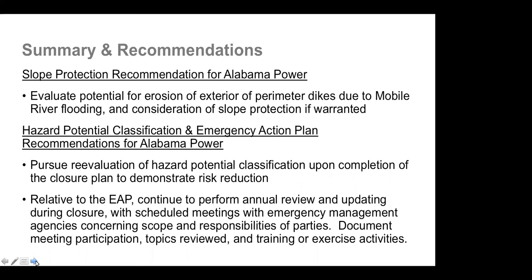The other recommendation here is for continuing the maintenance of the emergency action plan, as well as the annual reviews and scheduling of meetings with emergency management agencies concerning the scope and responsibilities of the parties, and particularly documenting the meeting participation, the topics reviewed, and training or exercise activities. This would continue throughout the period of the closure plan and would be a requirement until the hazard potential classification was changed.